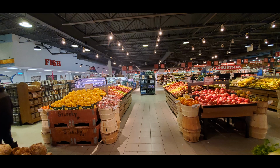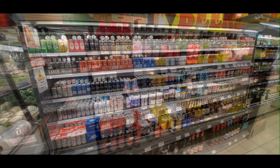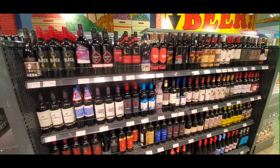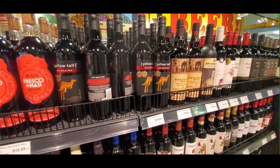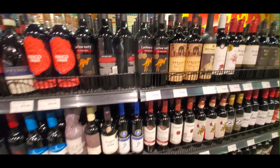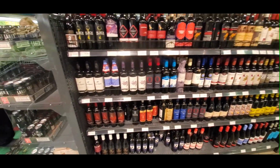And down towards the northwest corner of the store is where you'd find the beer and wine selection, which I thought was pretty extensive. They do have a fair amount of Eastern European, Czech, and Polish, and from that side of the world too. So a decent selection if you're looking for that particular style of beer or wine.